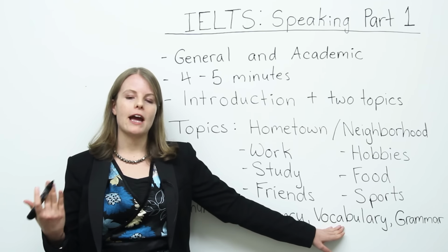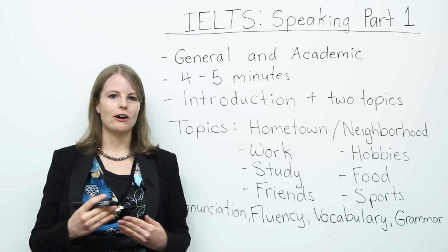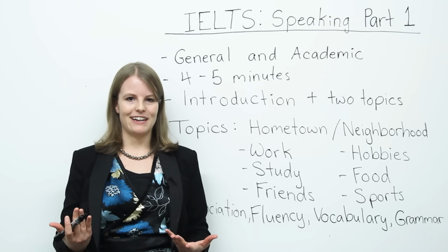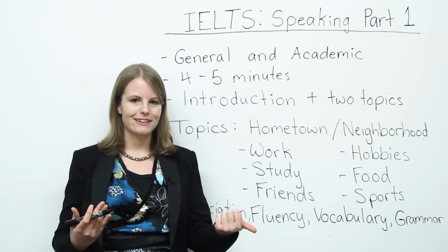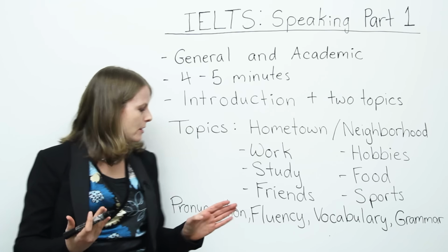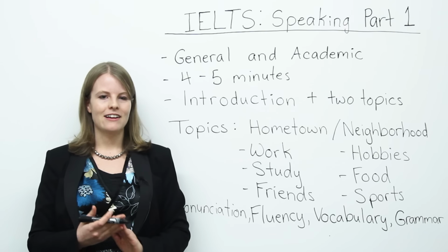Then they mark you also on vocabulary. Do you use words like good, bad a lot? Those are very low-level words. Or do you use high-level words that really show off your vocabulary? The final thing you're marked on is grammar and accuracy. For example, do you only use the present tense for the whole test? Or are you able to correctly use the present tense, the past tense, present perfect, future? How well is your grammar? Okay, so don't panic. Maybe you're weak in grammar, maybe you make some mistakes, but you're marked equally on these 4 components. Now let's look at some tips on how to do well on part 1 of the speaking part of the IELTS.